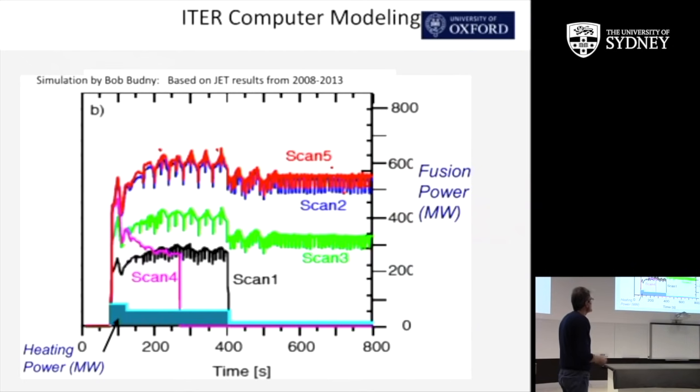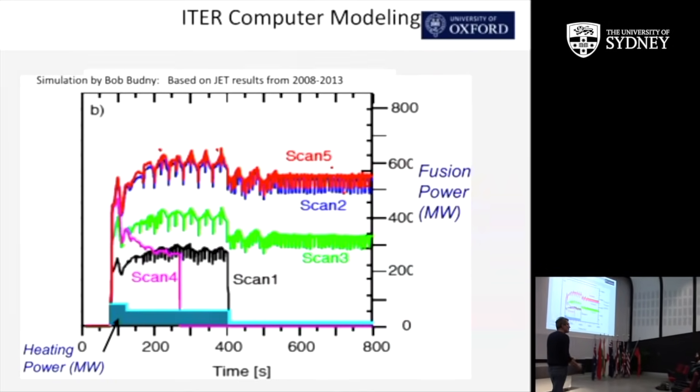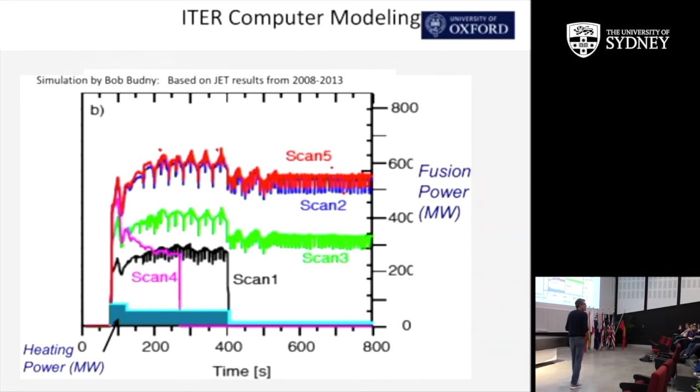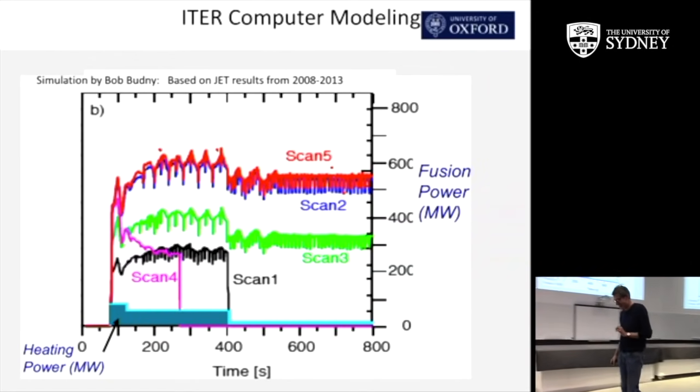Inside the experiment itself, if ITER does this, that will be the moment everybody talks about, the moment we actually did fusion. Right. The fusion that we've done on JET is fusion because we kept the beams on. The moment we turn the beams off on JET, it just goes out. Right. When you turn the beams off on ITER, we think it will sustain. Now, it's an experiment.